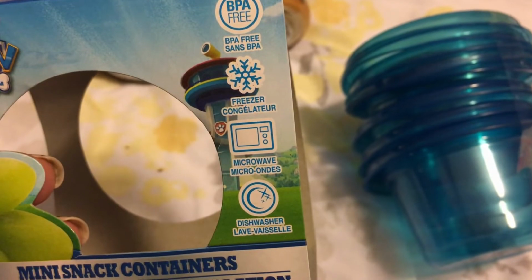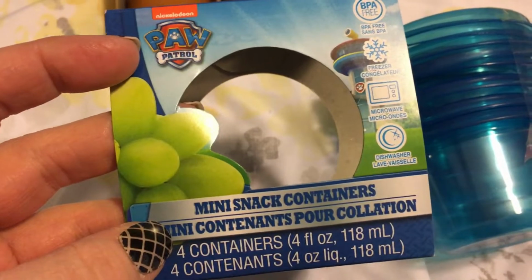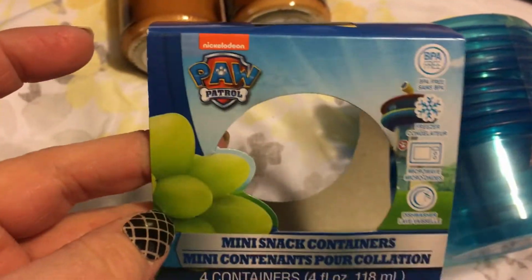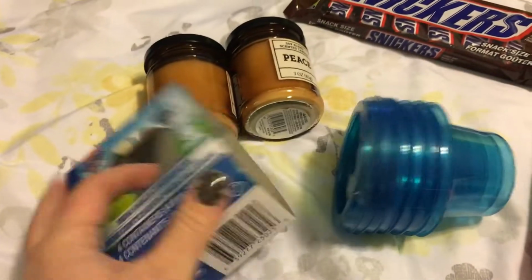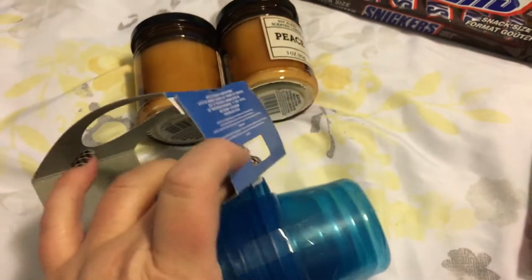You can put them in the freezer, dishwasher. They're really fantastic. So I have the large containers that have 3 sections that I use to make my daughter's meals. And then I thought that I would grab the snack containers today. So they work really great. I put them in the dishwasher almost every day, and yeah, they definitely last.